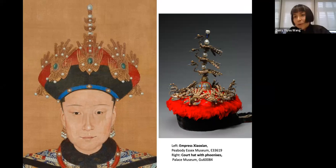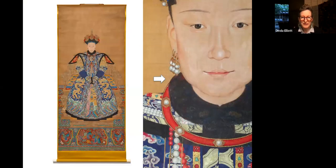And also we were able to display and borrow from the Palace Museum a wonderful court hat. Beautiful, beautiful.